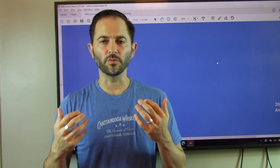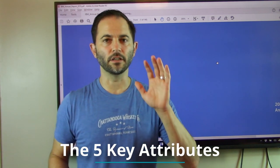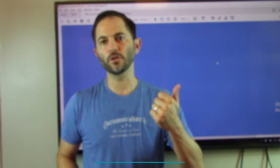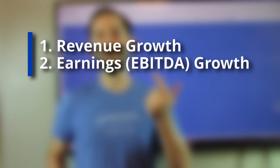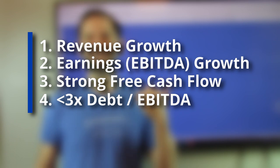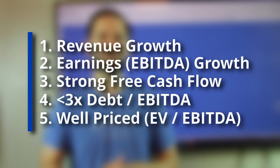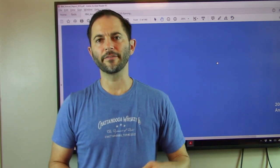Here at Rational Investing, we use cash flow as the underpinning and the reason for valuing any business, and we look at five key attributes for all securities that we invest in. The first being top line revenue growth must be there. Second, EBITDA. EBITDA is the enterprise level earnings. We need enterprise level earnings to be growing. Third, we need strong cash flow. Fourth, we need low debt. By debt, we define that as 3x debt to EBITDA. And five, we need a well-priced stock. Well-priced being enterprise value divided by EBITDA. Those are our five criteria.